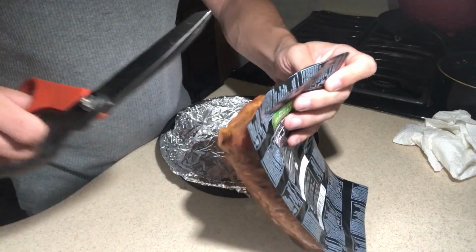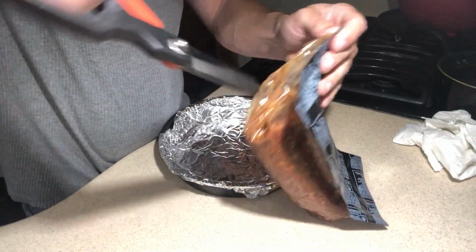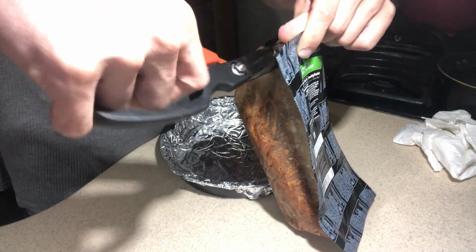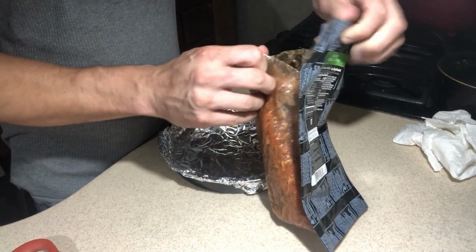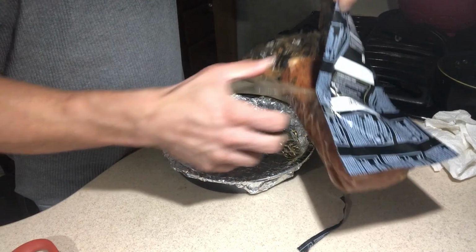No, that's no good, so we're going to do it this way. As soon as you let the air in, everything sort of relaxes. Makes it a lot easier to get it open from there. There we go. So we're just going to peel this open, being careful because we've got liquid in there.